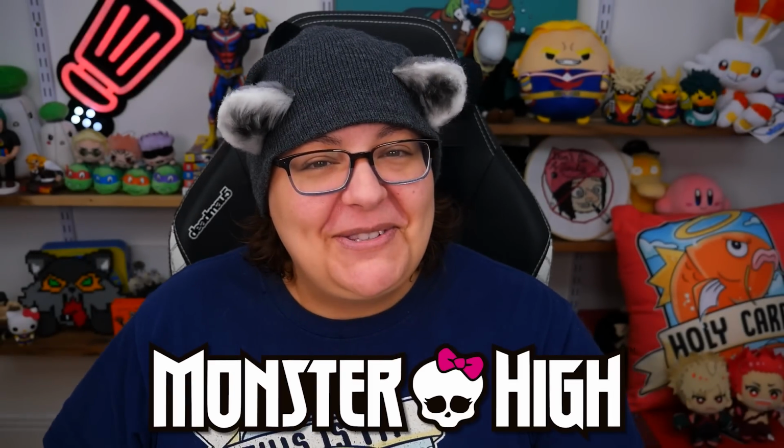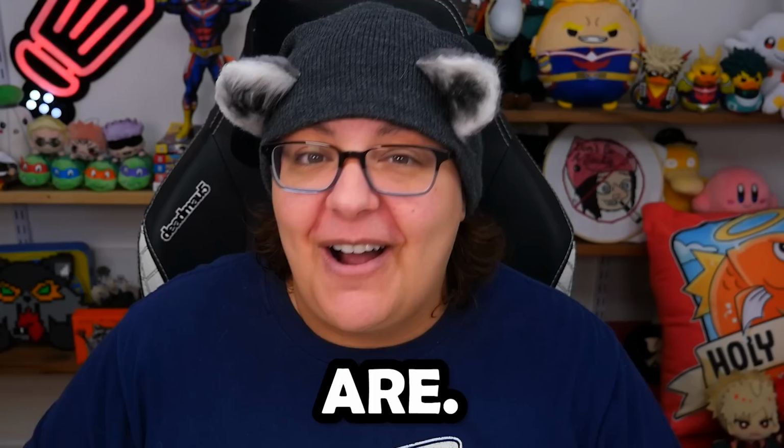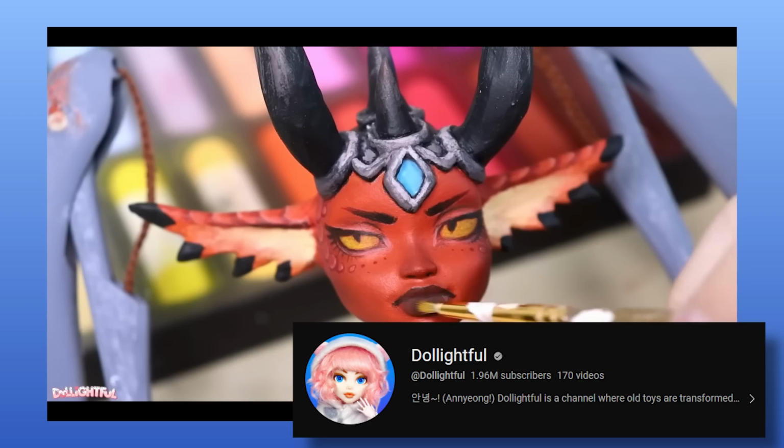Monster High has a mobile game. Yes, the popular dolls that are used for custom, one-of-a-kind doll customizations are now a mobile game. For those of you who don't know Monster High, they are really popular for doll customizations, such as you see here on the screen from my friend Dollightful, because these characters have phenomenal joint movements and can be customized fairly easily. Not to mention, I do have my own custom doll from Dollightful.